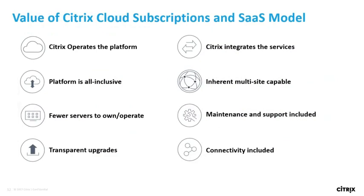So what value does this bring? Citrix operates the platform. We've got the integration services on the back end, connectivities included. Upgrades, importantly, are transparent and provide an evergreen service. And so you can see there are a number of different benefits with moving to this model. It delivers fewer servers for you to own and operate, and the maintenance and support is included.